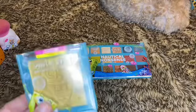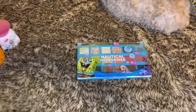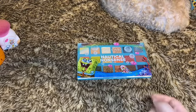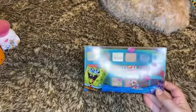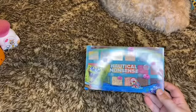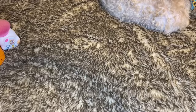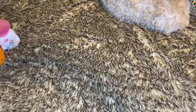If anything, I would keep this and get rid of Fenty because I do prefer that. So let's talk about the star of the show, this $15 Nautical Nonsense SpongeBob palette. It says that you have a mix of mattes, matte sparkly shimmers, gleaming satins, and self-adhering multi-dimensional glitters. So there are 1, 2, 3, 4, 5 shades that will stain your eye.